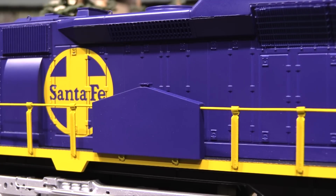And by the way, for those of you who don't know, the reason why steam locomotives and diesels contain sandboxes is because the sand is sprayed onto the rails just ahead of the wheels to give the wheels traction.